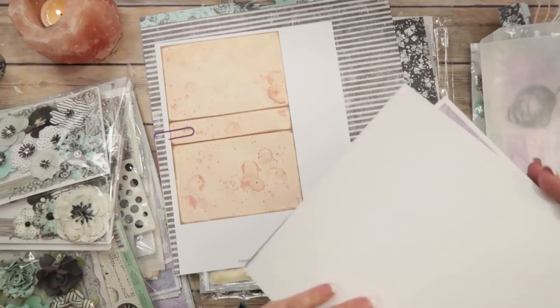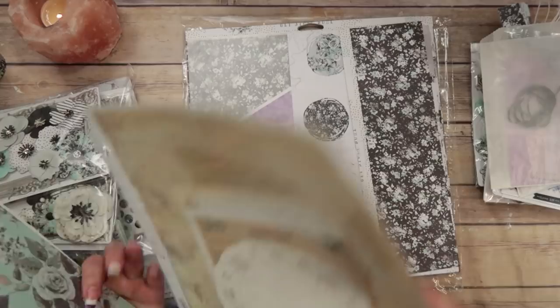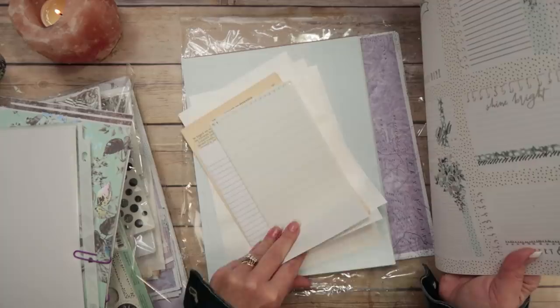But let's see. Yeah. So there's the pieces for the covers. There's all the goodies for the inserts. That looks like it's full. And then all the leftover pieces, the glassine. All right. Leftover pages from the collection. And then a bunch of extras. Whoa. There's a whole bunch of extras. Look at all that. So there's a whole lot of stuff.